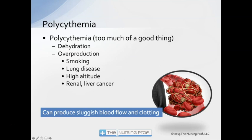Well, what about a lot of red blood cells? Gosh, wouldn't that be a good thing? And again, let's talk about that COPD patient. He may have a high level because of the overproduction caused by the chronic erythropoietin stimulation because of a chronic hypoxemia situation.